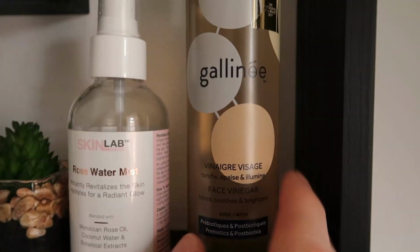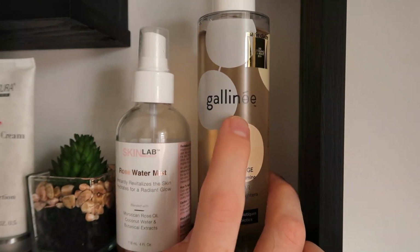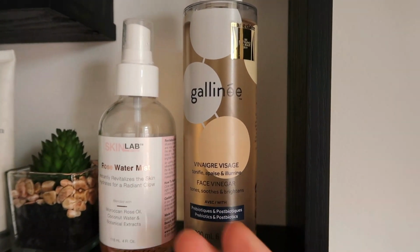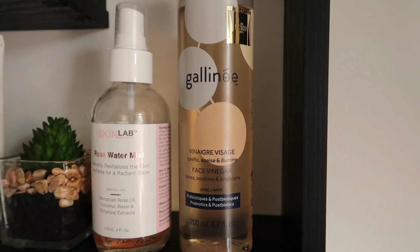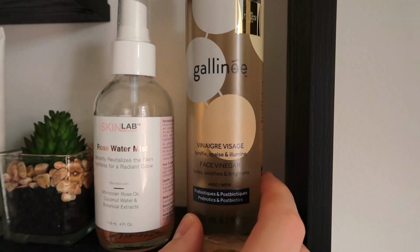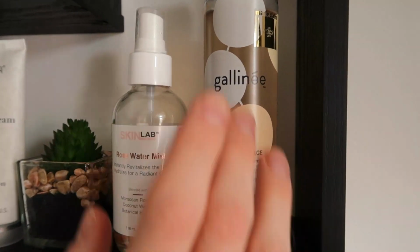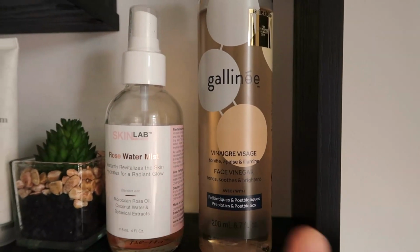And then moving here, we have the Galine or Geline, I don't know, it's a French company anyway, but this is their face vinegar toner, which has a unique combination of prebiotics and postbiotics, and this was gifted to me, as well as their foaming cleanser, which I have got in the bathroom, and I absolutely love that one.